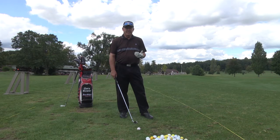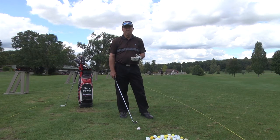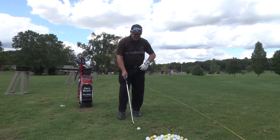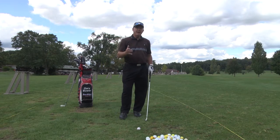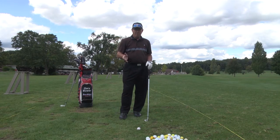Again, distance from the golf ball. How far should you stand from the ball? Well, if you have your hands right under your chin and the club head's in back of the ball, that will give you the proper distance from the golf ball.